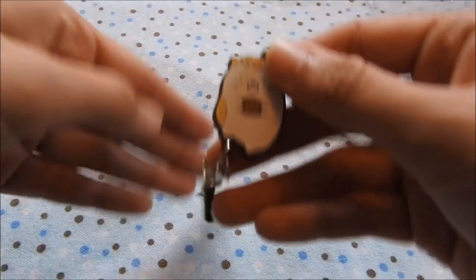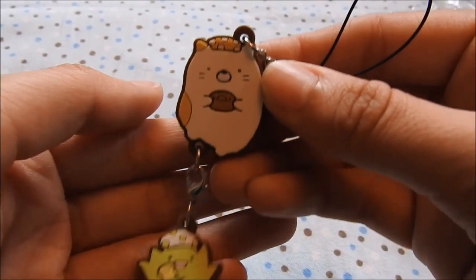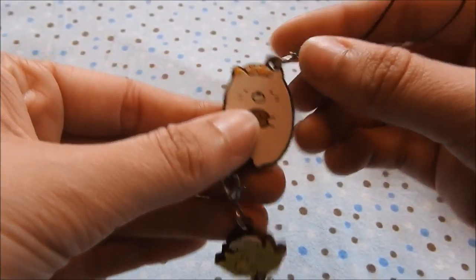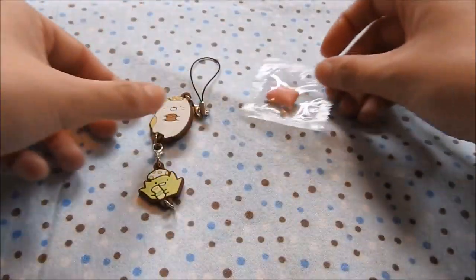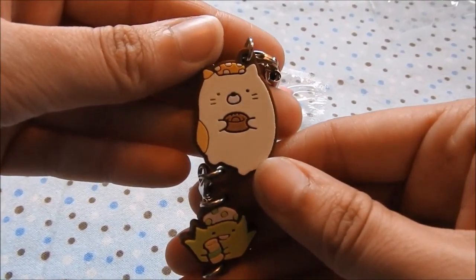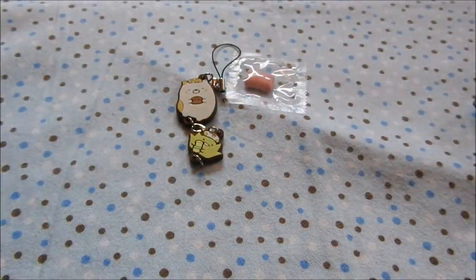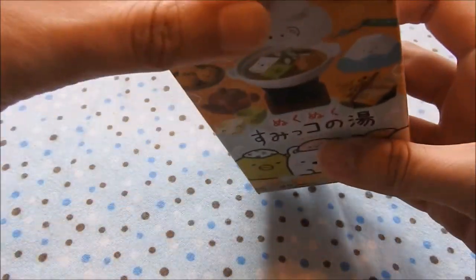Oh, look at the little grass. There he is. Got the little grass hanging off. Oh, that's so cute. And I think, do they? Yes, they do. That's why they were in the candy aisle, because they come with a little piece of gum. Alright, so there's the little cat. He's super adorable. Alright, so that's the first one. Let's go ahead, put him off over there, and open the Re-Ment set.